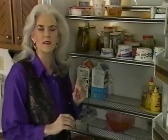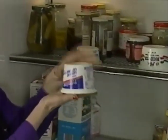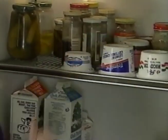We all know things like sour cream and cottage cheese have a tendency to go bad quickly. The Heloise hint: store them upside down. Now, obviously be sure the lid is on very tight, but what this does is it causes a seal, and that way it stays fresher longer and you don't have to waste your food dollars.